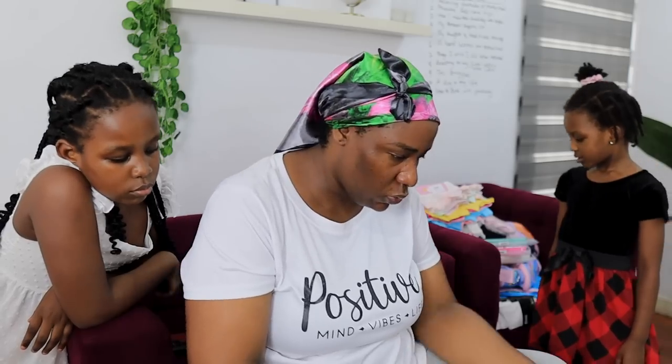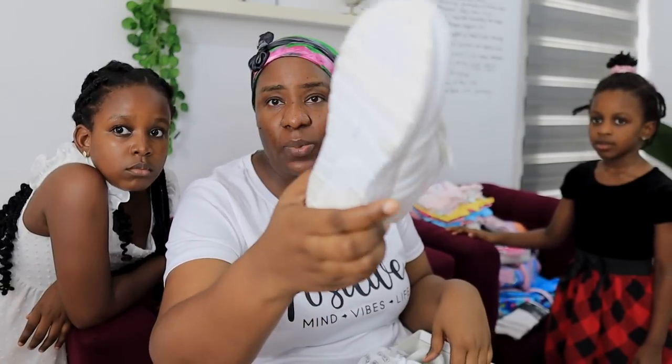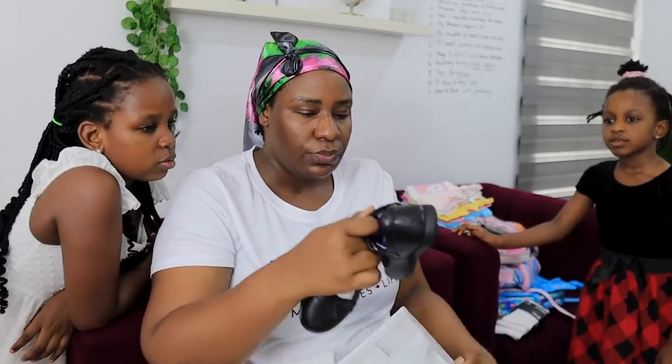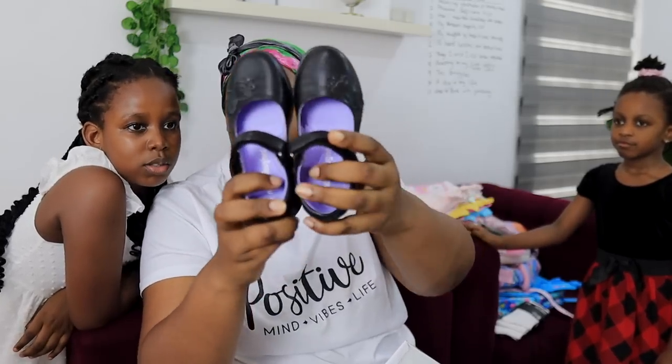All those things need to be washed too. Now, I want to see the shoe that I bought for Ava. We bought white canvas for them, so this is their white canvas. Okay, so this one is their school shoes. This is Sophia's school shoe. So then, this is their school. I love this, their school shoes. I love it. The last one we bought was from there.